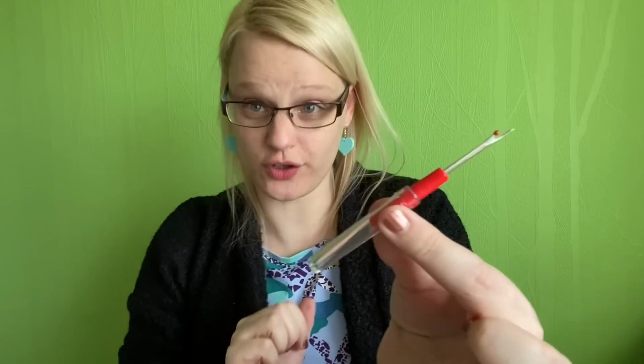And what else did we get? Oh yes, a seam ripper on there. So that's a nice one. Always good to have seam rippers. I do have quite a few seam rippers because, yeah, they are always useful.